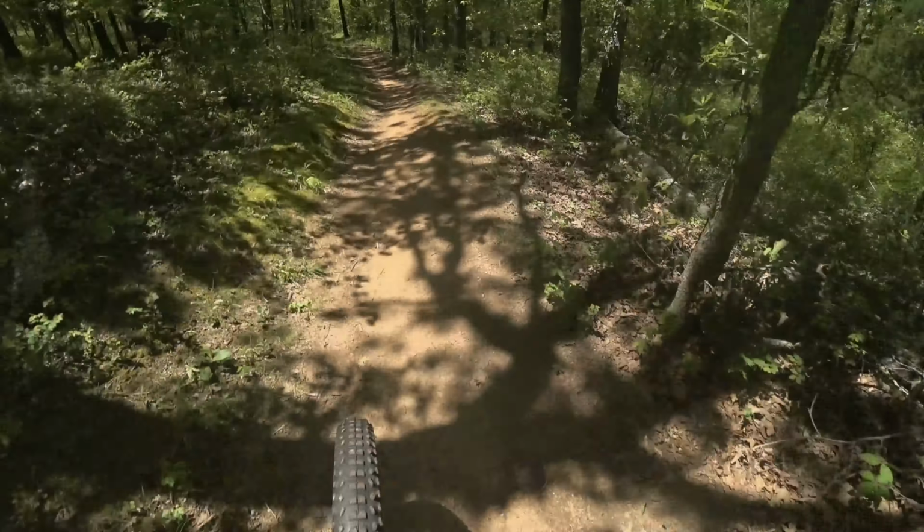The confidence I had in the bike made me decide to hit the jump at the end of this feature that I normally roll. Probably should have rolled it this time too. Yeah! Son of a bitch.